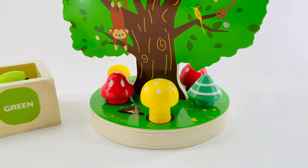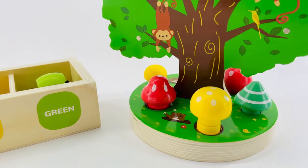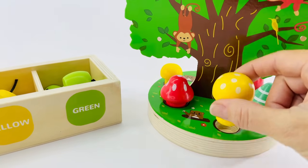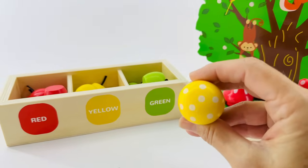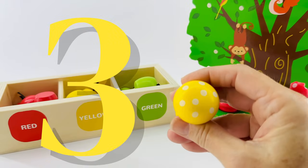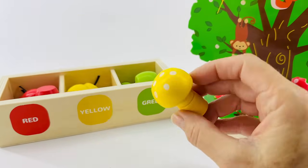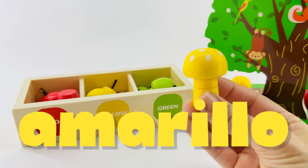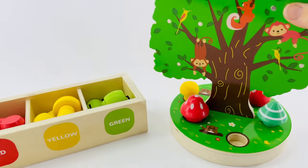Hey, what are these at the bottom of the tree? Those look like mushrooms. Let's count those and see which box they're gonna go in also. Well, this mushroom is yellow. Hey, it has dots on the top. Will you help me count? 1, 2, 3, 4, 5, 6, 7, 8. 8 dots, and that's yellow, amarillo. Let's put it here in the yellow box and turn the tree.